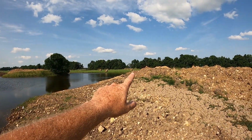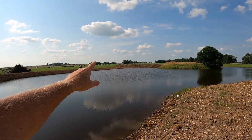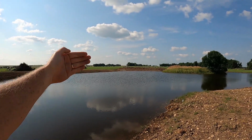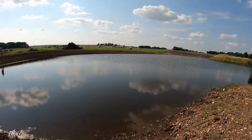It was coming in over here, coming down. It was actually flowing back in from the spillway over there. It was coming out of the field, coming down into the spillway. Part of it was flowing in, part of it was flowing around. But isn't that crazy?